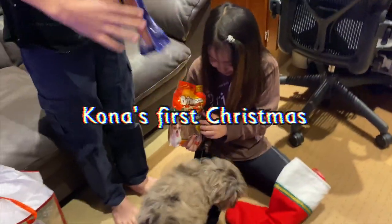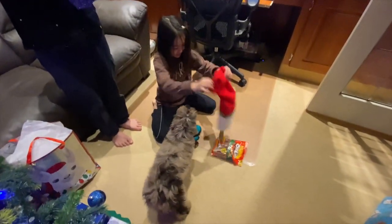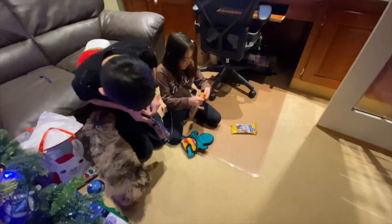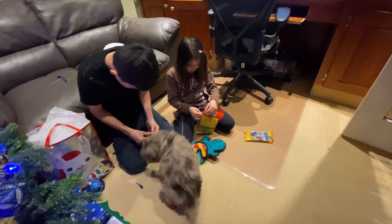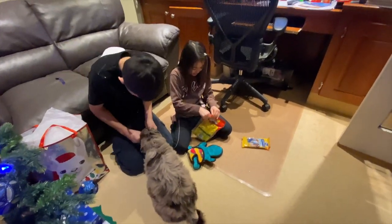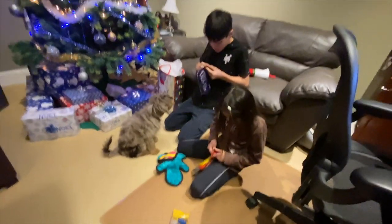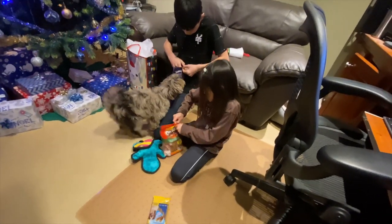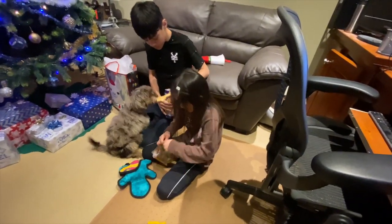Up to the other one. One sec, let her open everything. Wow. Yes. Look, Kona, you got lots of treats. Merry Christmas. Santa. Whoa, Kona's lucky. Santa, why would Santa forget my note? I thought he sees. Of course he sees, darling. It's just old sometimes, you know? Yeah. Woo!